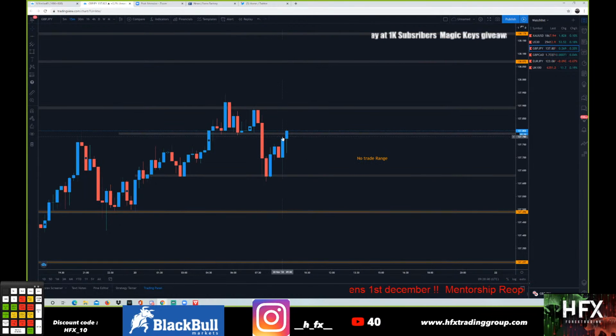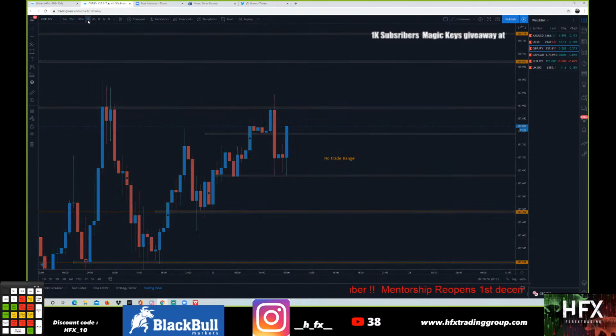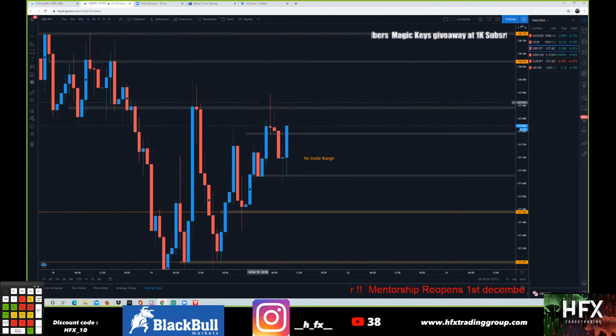Looks like the 15-minute candle is coming up to break the high. So it's probably coming back up into this zone over here. So yeah, I mean, if we break above 137,900, then we're going to continue bullish. Break these wicks, and then we should continue up.